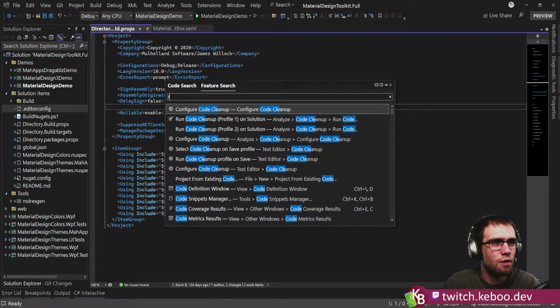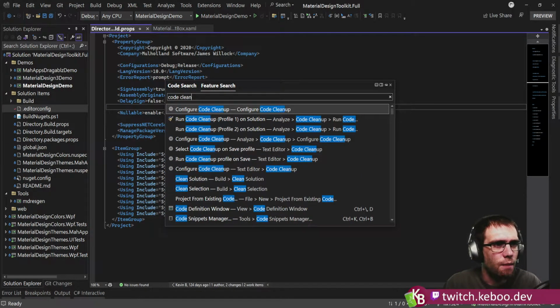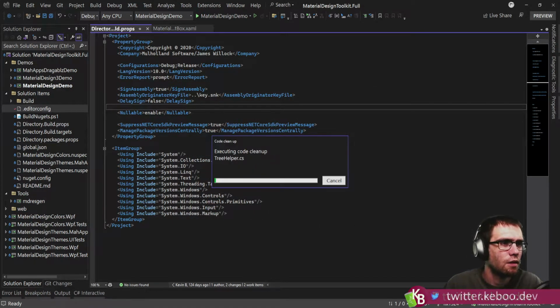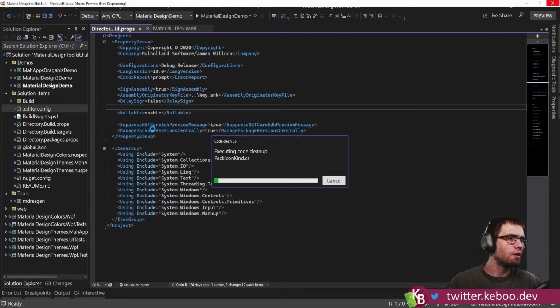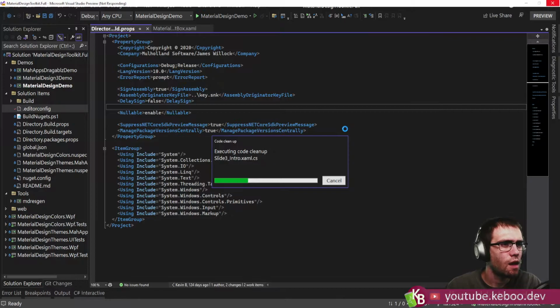Okay, let's see. So we're gonna go clean up, profile 2, and hopefully this one does a little bit better. What I want to see is this themes number get bigger. Kind of hard to see. So far I've only seen .cs go across the line.